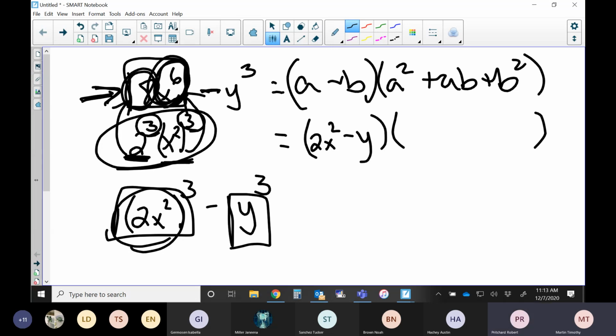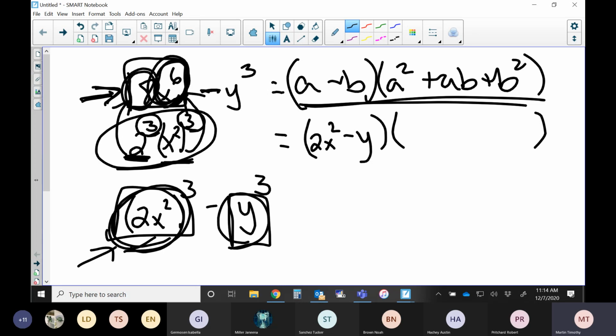You sure? Yeah, because we have to make it cubed before we can do anything else. Yes, because if it's not cubed, I don't know what a and b are, so I can't follow this pattern. I can't follow this pattern until I get something cubed, because that's going to be my a and that's going to be my b.